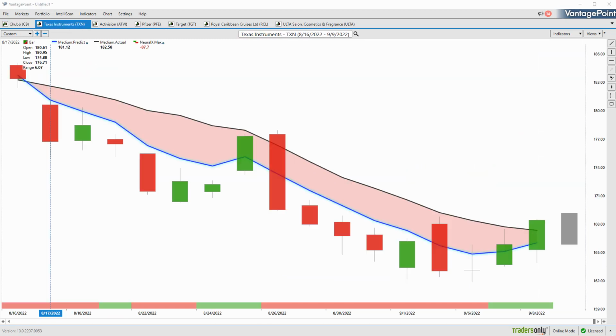Now, I wanted to highlight a couple of these stocks, Texas Instruments and Activision, just to highlight that we do have some crossovers to the upside. If you're trying to position the portfolio long, you can utilize the IntelliScan features to identify where those markets are shifting. But here, Texas Instruments, you see we have this crossover to the downside, Neural Index bearish, and this is one of these markets that we brought through now.